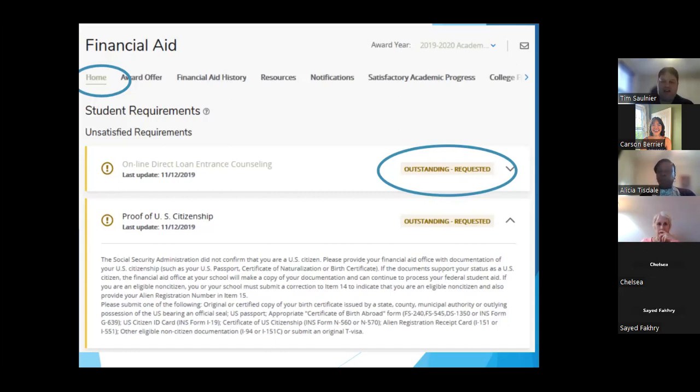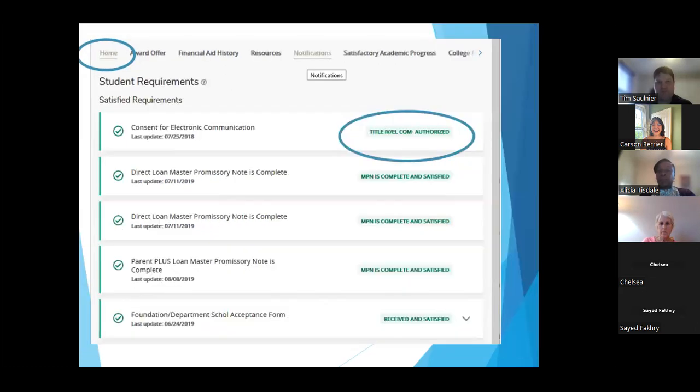And if we need anything else from you, so if for whatever reason we needed another document from you, you would also see this information here. So it's important to review. This is after a student's completed everything we've asked for. So you would see the information here.